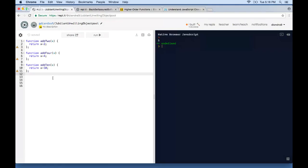So as I've tried to grill into you guys, this should be a red flag here because I've just written a bunch of lines of code and it seems like I'm doing the same thing over and over again. We always want our code to be DRY. That means don't repeat yourself. So when you find yourself doing something like this, you should pause for a minute and say, hey, there's got to be a better way.